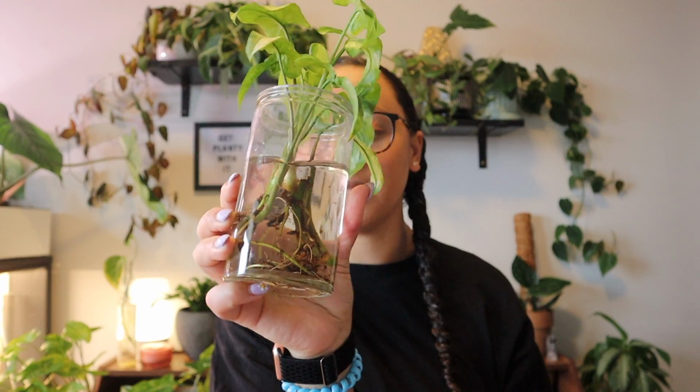I guess they just include 2 plants, I don't know. And so it's already super full. I need to get this into something more permanent. As you can see, it's living in water.